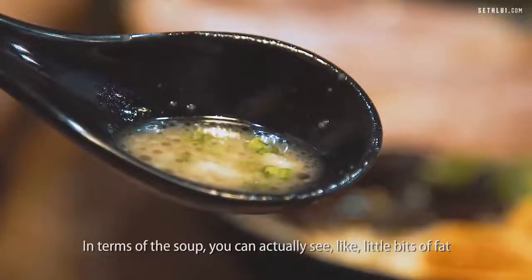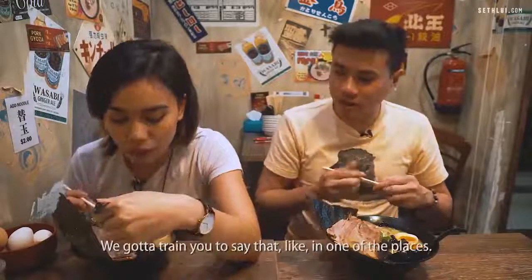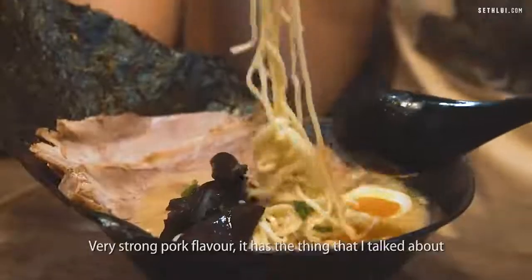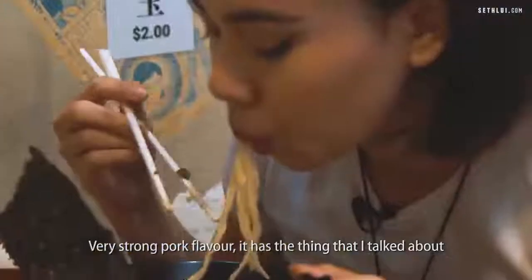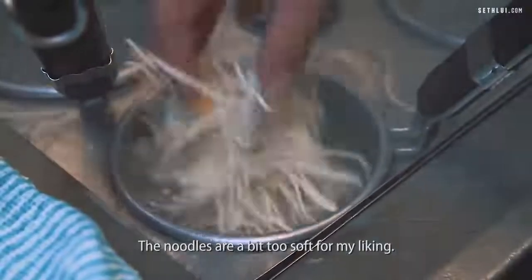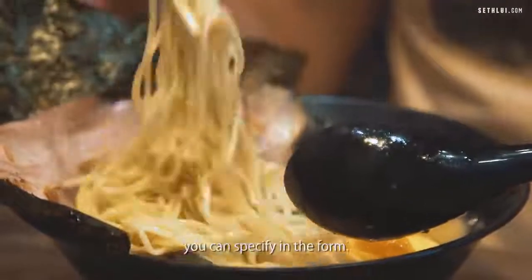In terms of the soup, you can actually see little bits of fat floating around, like the collagen. Itadakimasu. We gotta train you to say that in one of the places. No. No. Very strong pork flavor. It has the thing that I talked about earlier about how it will coat your mouth. The noodles are a bit too soft for my liking. Really? But there's still the option to change it to other noodles. You can specify it in the form.